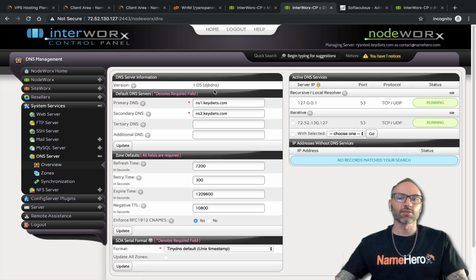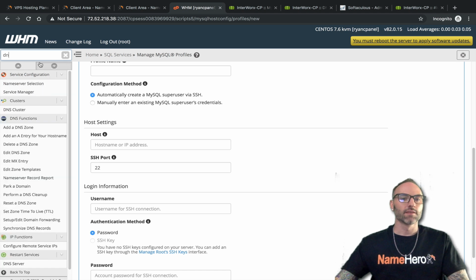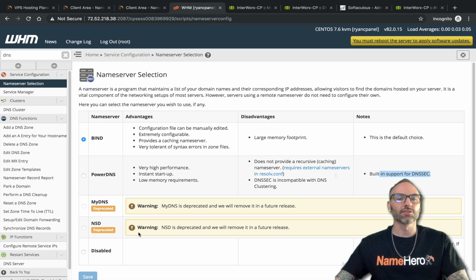You can set up your name servers inside of NodeWorx, your TTL times, and configure your resolvers and all that. Web Host Manager has DNS in several places. If I just go to DNS first, I've got name server selection, so I can use BIND, which is default. It does use a little bit more memory. Some people like PowerDNS because of the DNSSEC that's built in. And these other options are being deprecated, so no need to even discuss them. So you have some options for name server selection with Web Host Manager.